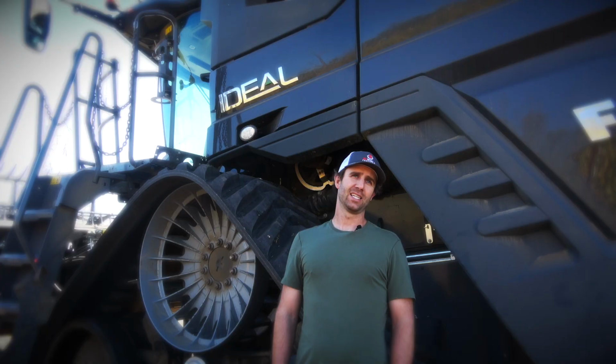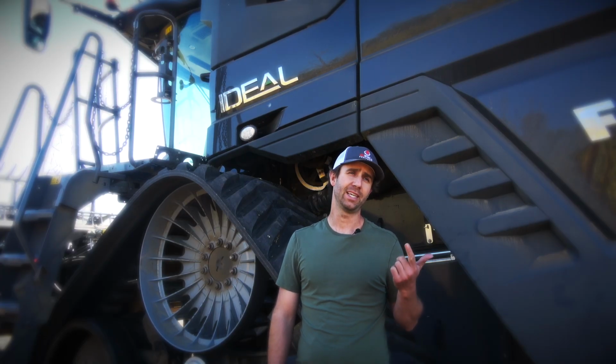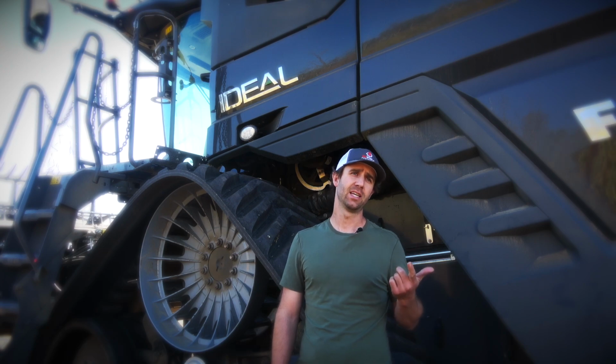The Gold Star program that Fendt has rolled out probably is a part of the reason we went to Fendt. And so what Ideal did for us with regards to maintenance of combines was basically eliminate it, to be honest. The Gold Star warranty, it's replacement. The 3 years, you don't have to change your oil, you don't have to do anything to your equipment. You're fully looked after, and if something breaks, you get another one.